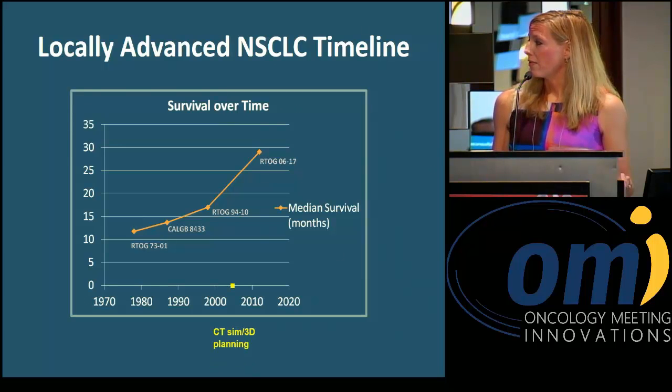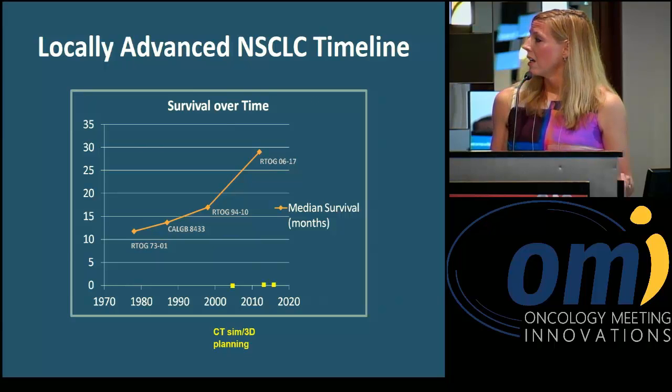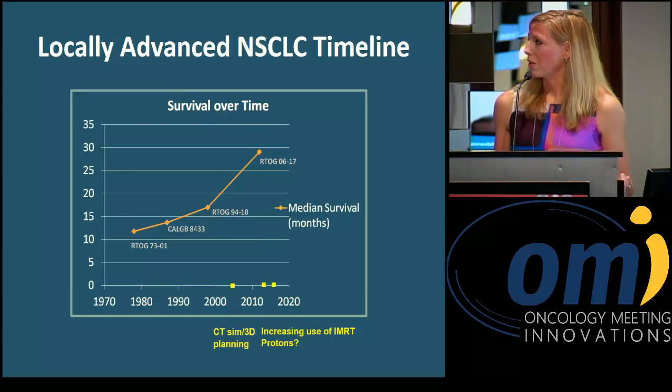In 2005, CT-based planning and 3D radiation became standard of care, and we know that this does improve survival relative to 2D-based radiation. In 2010, there was increased use of intensity modulated radiation therapy, and right now in 2015, we're evaluating protons as a potential mechanism to continue to improve median survival for this patient population.